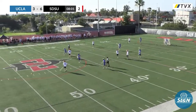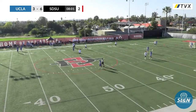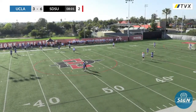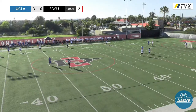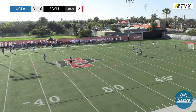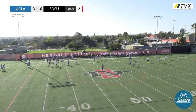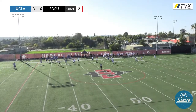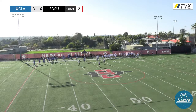Okay. 38 White. Fouled, called for slashing here. And it looks like the Bruins will take a timeout. So with that, we will step away for 45 seconds. 8:02 remaining in this second quarter. When we return, UCLA will be on man up for 1 minute. This is the SLC Network, and we'll be right back.